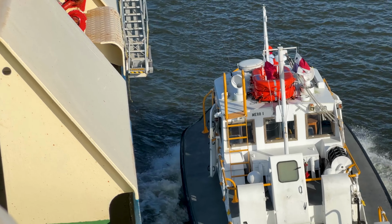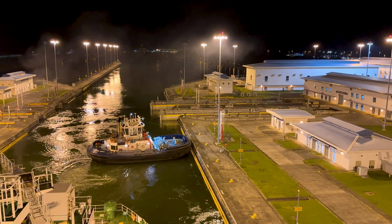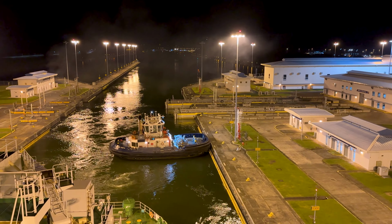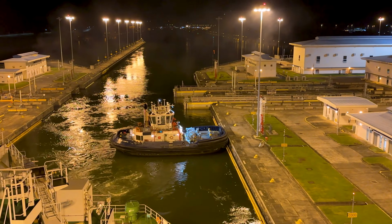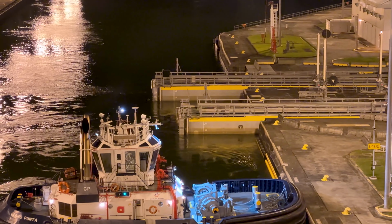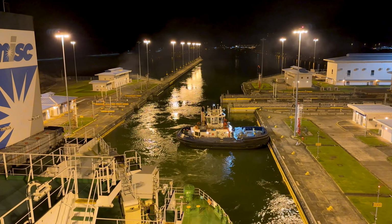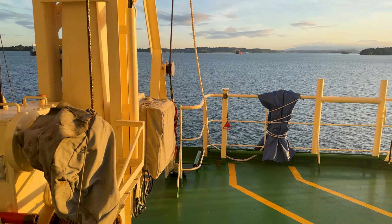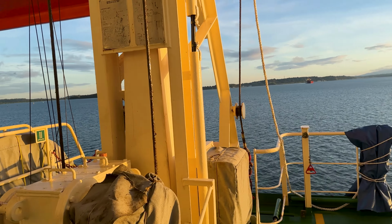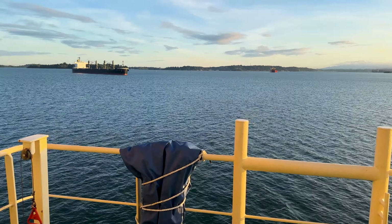In the latter half of this video will be full-length footage of our entire locking process as we enter the Pacific Ocean. I will also include time lapses to speed up the actual dropping of the ship as we went down over 26 meters, nearly 80 feet, to reach the level of the Pacific Ocean in Panama City. Going through the locks was an amazing experience, and I'm very excited to be able to share it with everyone. With that being said, let's get started with the video, starting from the beginning.